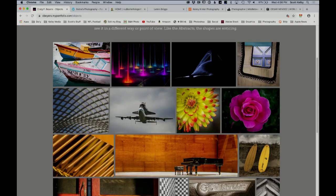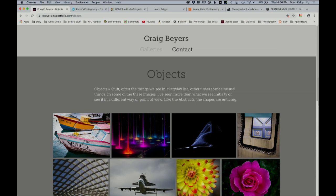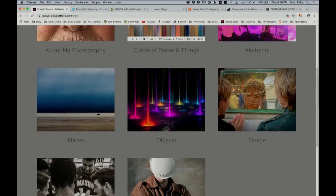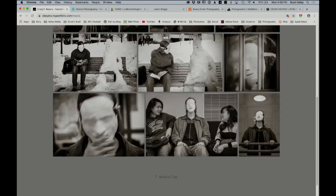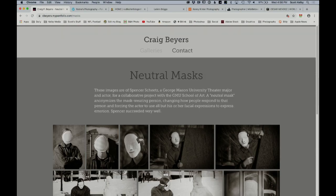So as soon as you came to this page, the first thing my eye went to was his face, and I thought that was one of his pictures. And it's not. Well, humans, we're always drawn to faces, right? But that's the problem with this one. It went right to it, and I thought that's one of his images. Hey, by the way, this one's not creepy at all. Yeah, that's good.